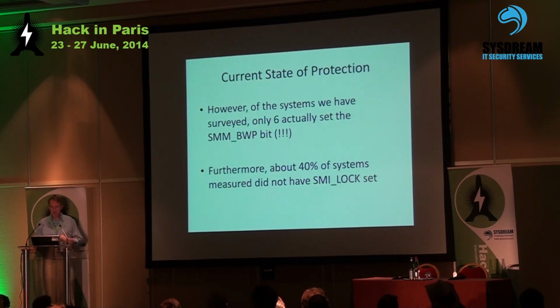So the current state of protection is less than great. Over 10,000 systems so far we've evaluated, and only literally 6 of them have actually had the SMM BIOS Write Protect bit set, BIOS Write Disable bit set. About 40% of the systems measured, as I said earlier, did not have the SMI lock set. That might be a typo. It might have SMI lock set.